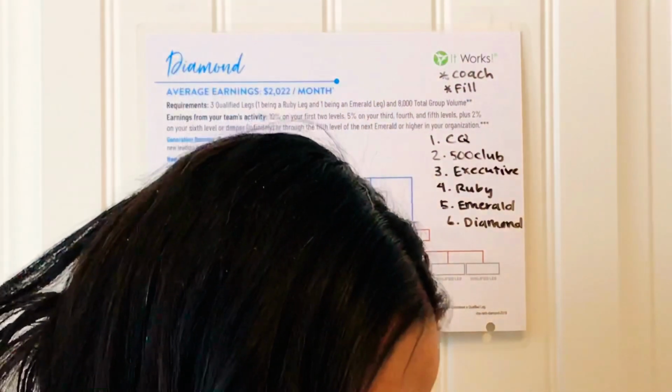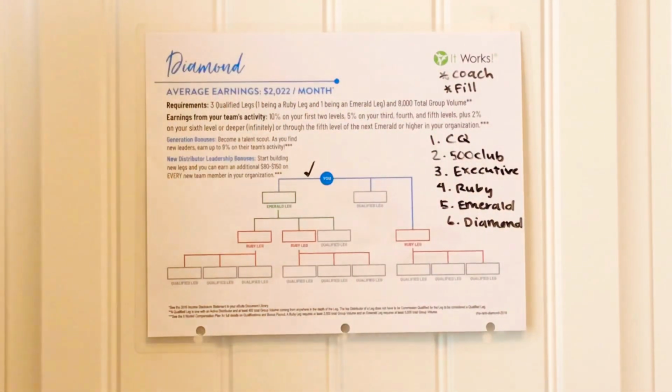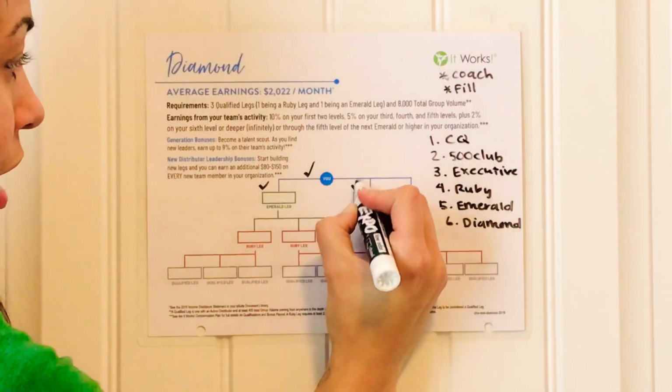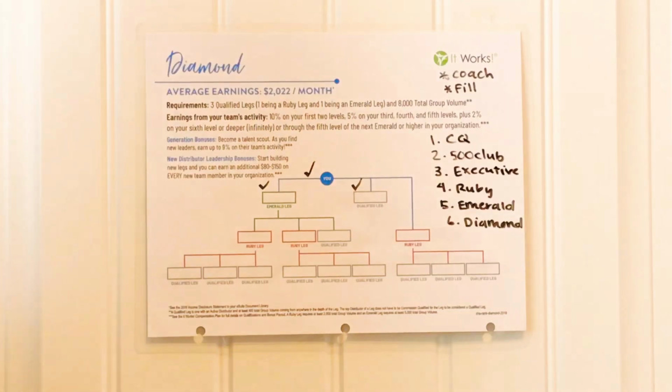So here's what I do. On the first of the month, I get myself commission qualified. I put a little check mark. If anybody else on my team gets themselves commission qualified, I'm going to put a little check mark next to their name. That is my indication that they ran their 80 BB auto shipment, that they are commission qualified.